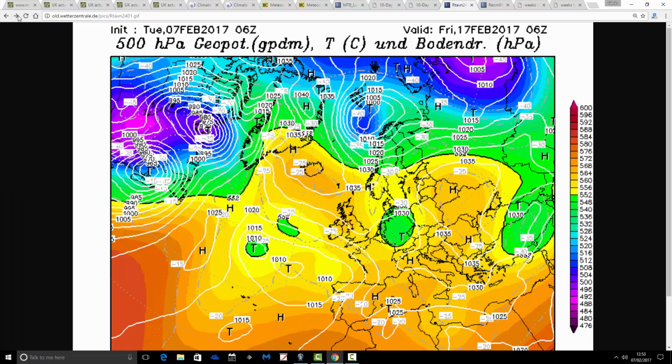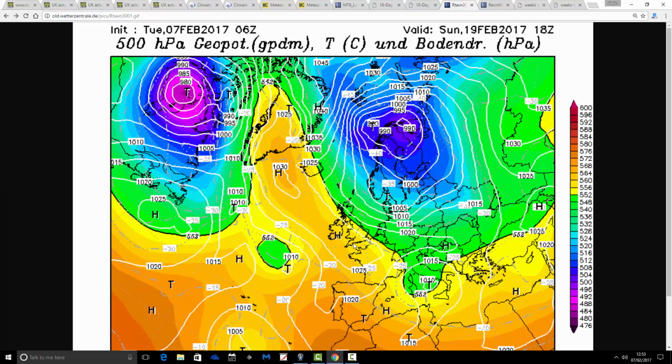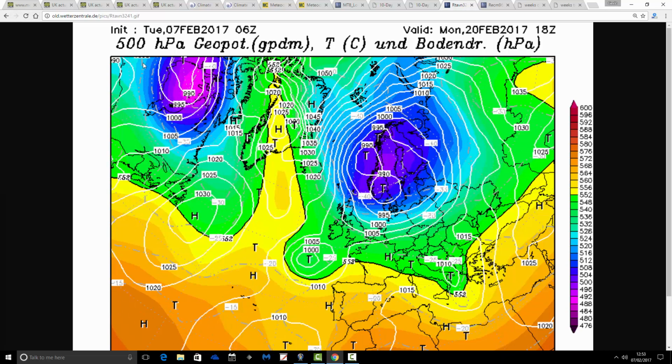What actually happens on this run of the GFS is that the high pressure does end up going to the north and west of the UK, and we start to pull down a much colder northerly wind as we get through into the second half of the month. We turn the winds from east or southeast to northerlies with a blocker building over Greenland.